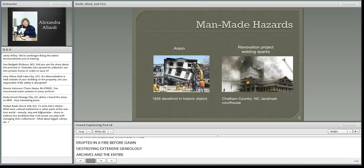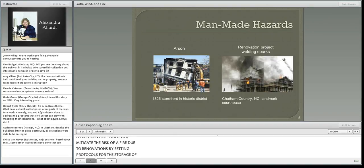A plan can help you mitigate the risk of a fire due to renovations by setting protocols for the storage of workman equipment at night and how the site is cleaned and inspected at the end of work periods. You can also consider temporary smoke monitors to place them close to the working areas and even inside the walls in the areas that they're working on. So fire is a pretty terrific man-made hazard.